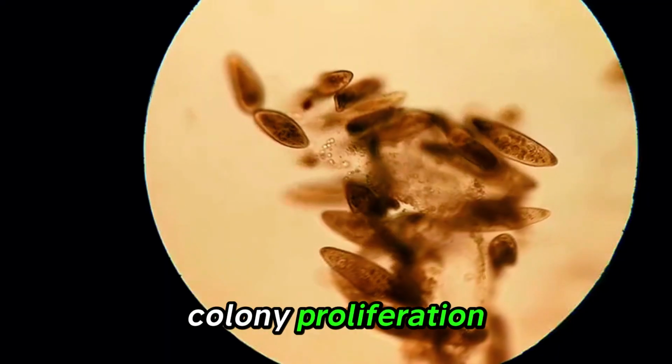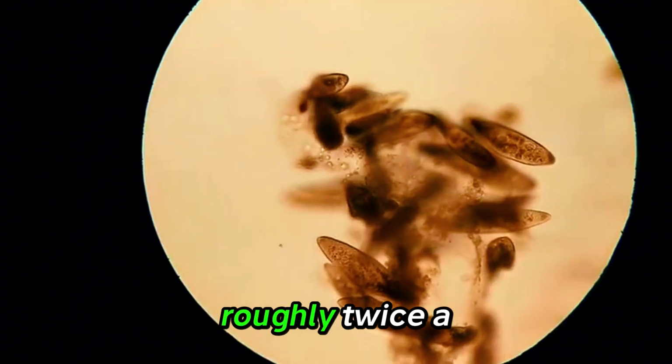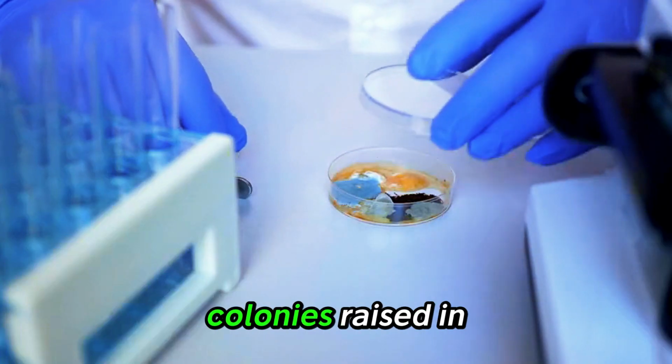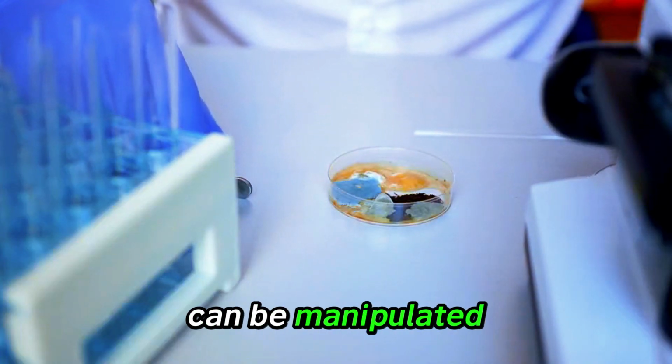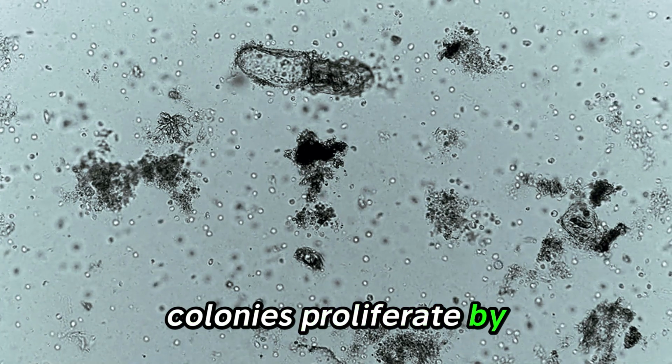Colony proliferation: a colony produces sexually reproductive individuals roughly twice a year. However, colonies raised in a laboratory can be manipulated to produce sexuals at any time of year. Colonies proliferate by budding.